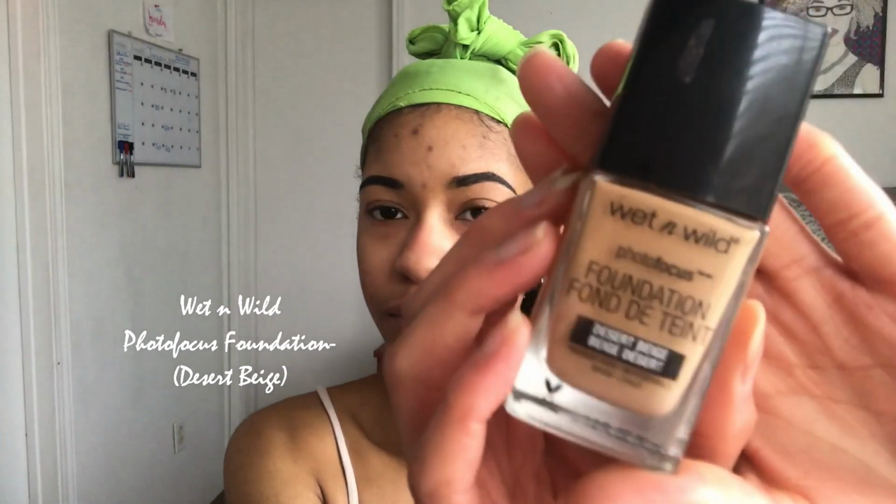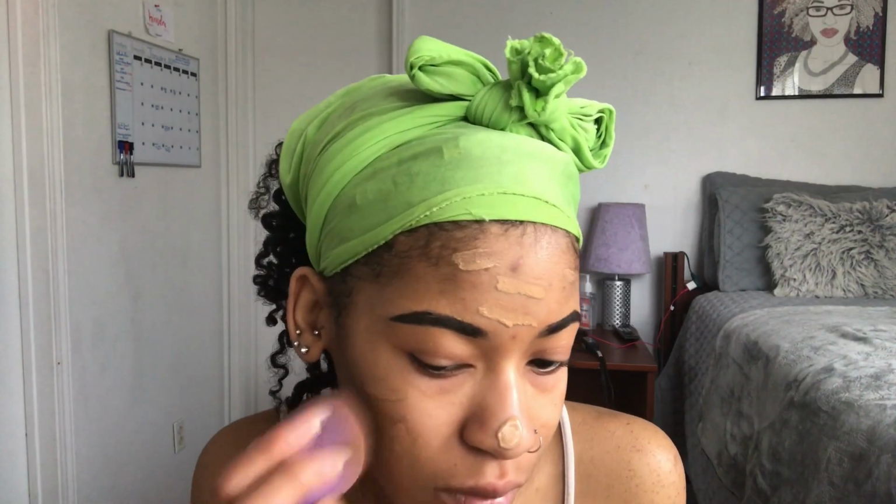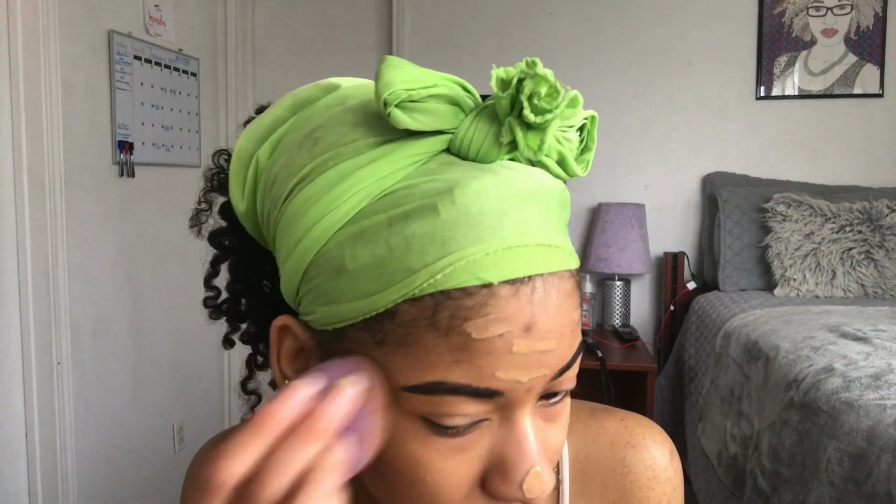Then I'm going to go in with Wet n Wild Photofocus foundation. This is actually a new foundation for me. I picked it up from Walgreens for $2.99. It's usually $5.99, $6. Not sure why it was so cheap at the time, but I got it. And I'm just, obviously, blending that out with my sponge.